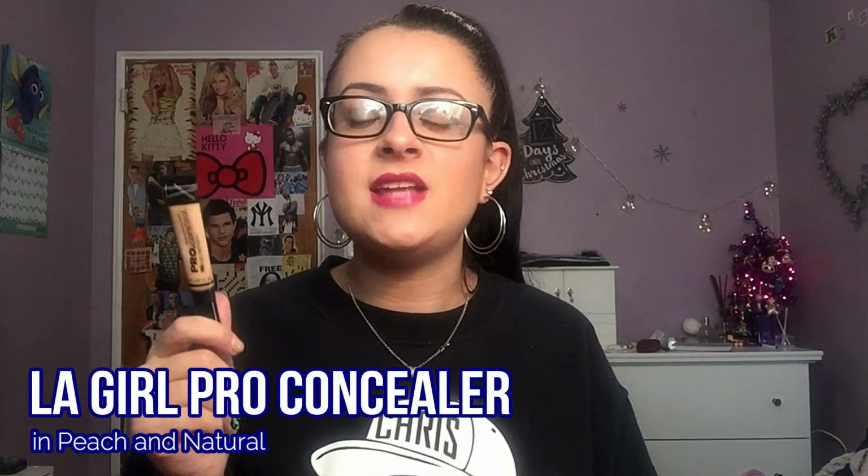This one in my right hand is natural, and then this one in my left hand is the peach one. I like to use my natural one all over my face, so on my forehead, under my eyes, sometimes on my eyelids to prime. It's a good primer. Just all over. And then this peach one I'll use specifically underneath my eyes. Again, it brightens. If you have darker under eyes like I do, I really suggest using a peach, and you can mix it or just use the peach alone. I sometimes like to mix if I'm in the mood to make it really bright.